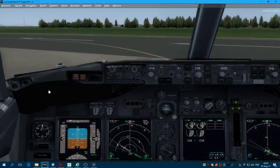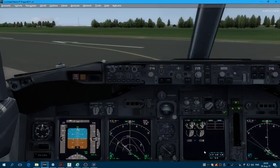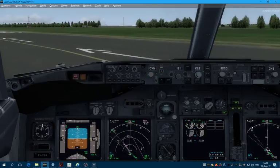Ready. Check. Transavia 65 Alpha, cancel the takeoff clearance. Takeoff clearance cancelled. We'll line up and wait. 65 Alpha.